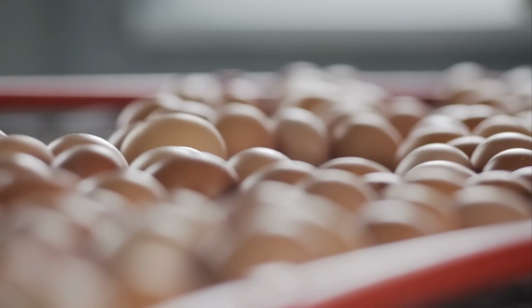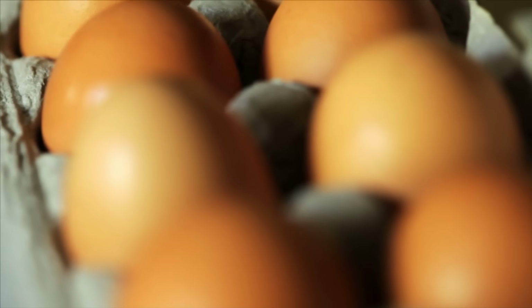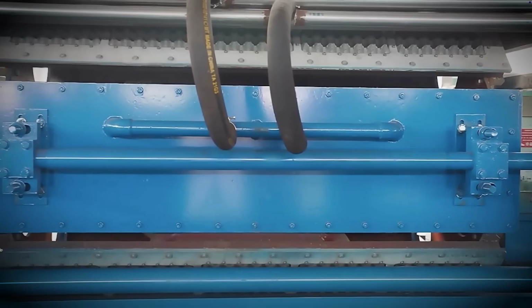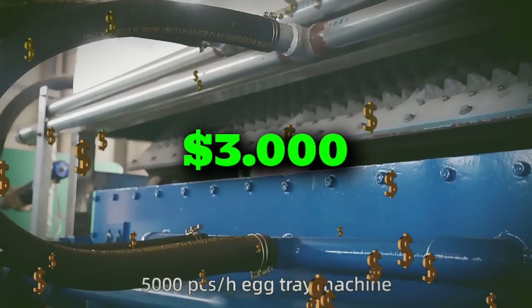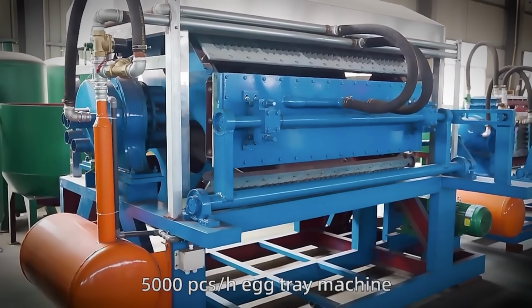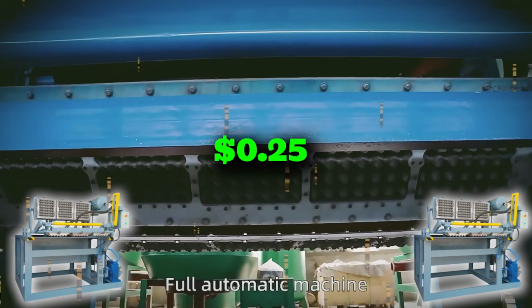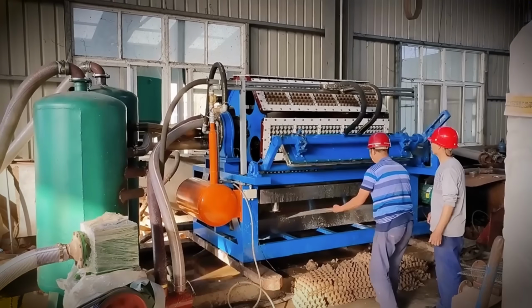Eggs are a staple food, but transporting them is a challenge because of how fragile they are. To solve this problem, there's a machine that shreds recycled paper and molds it into trays. With a price of about $3,000, this machine can produce hundreds of trays per day. Each one costs only 5 cents and can be sold for up to 25 cents. With steady production, profits can be very attractive.